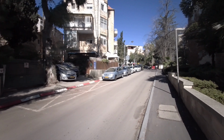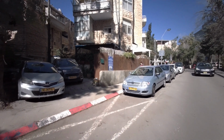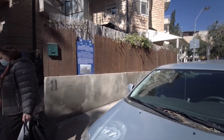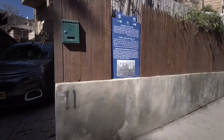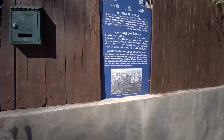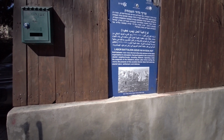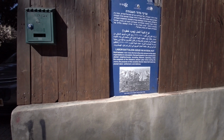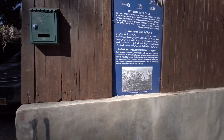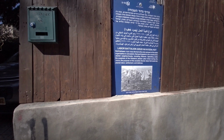What is very nice in many of these locations are these blue signs that tell us a historical story about the site or the building that we're seeing here. You see these blue signs. So this is the Tzrif Gdud HaAvodah, the Labor Battalion hut, built between 1920 and 1926. The hut is the only remnant of this labor organization in Jerusalem that participated in the construction of Jewish neighborhoods, including Rehavia, we're in Rehavia now, operating under the auspices of the Histadrut Jewish Labor Union.